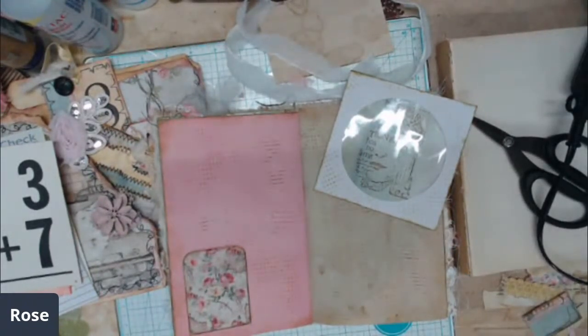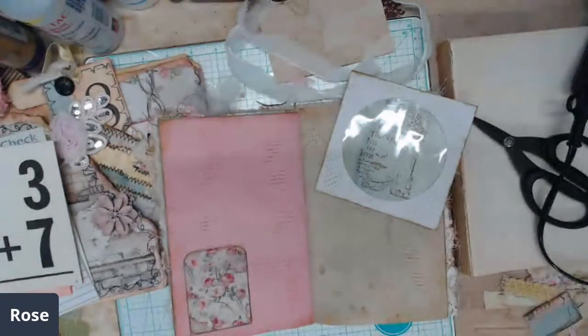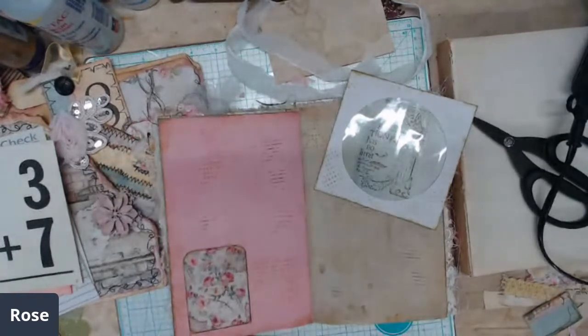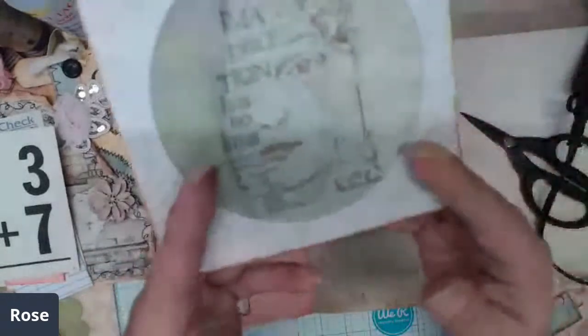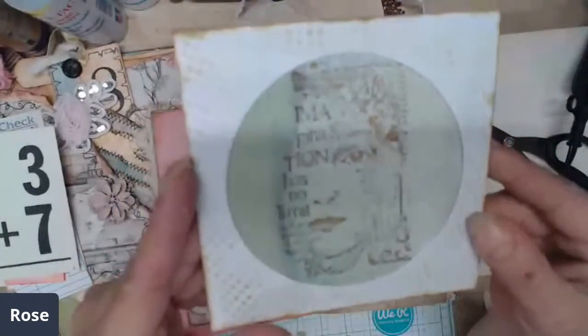Hey, Rinka. Hello. It's 11:50 in Australia. Yeah, I just lied. Dang. What's the addition with cars, y'all? I don't know. Oh, that's gorgeous.